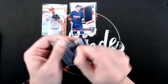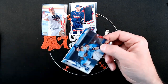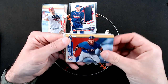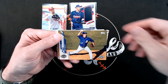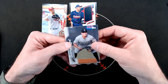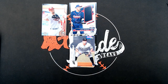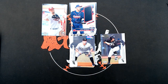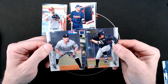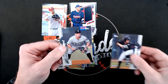If you've opened a decent amount of 2020 Bowman, you're going to see a lot of the same guys, such as old Nico there. Davis Wenzel. It's got a definite Justin Turner vibe going on. Dylan File. And there's Andrew Vaughn again. So I'm actually going to back this up a bit. And there is Andrew Vaughn. And Andrew Vaughn.